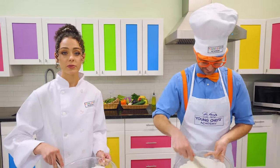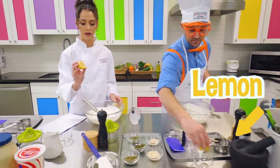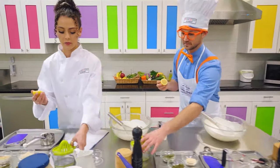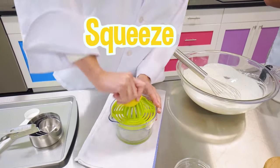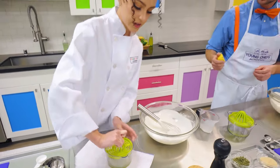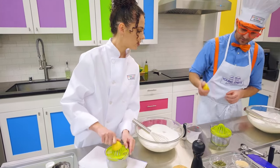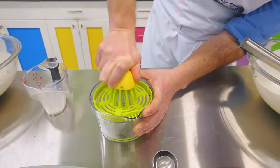Okay. First, we want to juice our lemon. So you have a lemon right up there. Perfect. We have it cut in half, and we'll use our juicer here. We want to make sure we squeeze really tight, pushing down and twisting it around to get all of that juice out. Okay, guess I'll try. Oh, there we go. Good job.